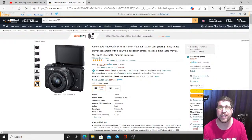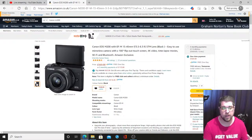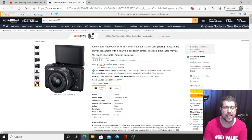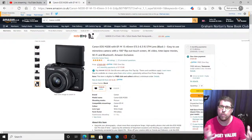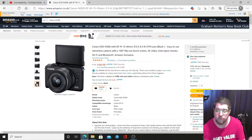You can interchange the lenses with an adapter. You can put literally any Canon lens on it you want. Without an adapter, there's plenty of smaller lenses you can buy. And it has the same kit lens as the M50, the 15-45. So that's a really good wide angle lens if you're doing blogging, you just want to get a nice shot indoors or wherever you're filming. So that is a very good camera if you don't want to quite spend as much as perhaps the newer M50 Mark II, for example.